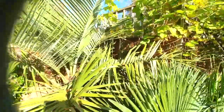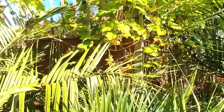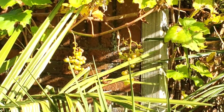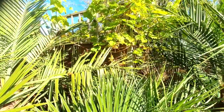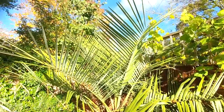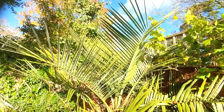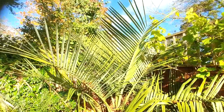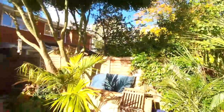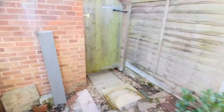There's this year's bounty of grapes. Don't think we'll be making too much wine with those, but it's nice to have a go at it for a laugh. There we go. Look at that thing. Now I'm going round, sorry, I meant to say now I'm going round the front, past this Jubaea that's in a pot that also was speared and has also recovered.